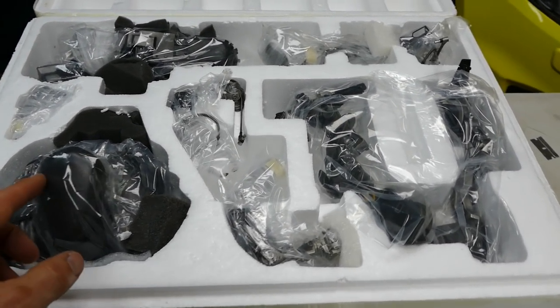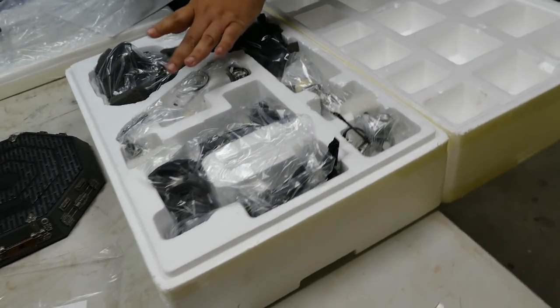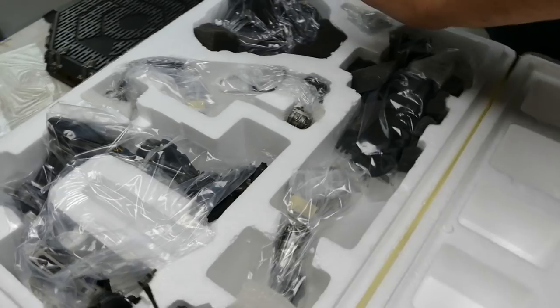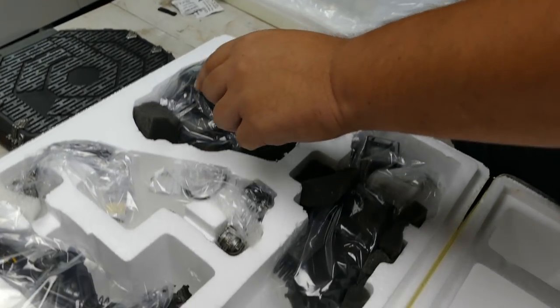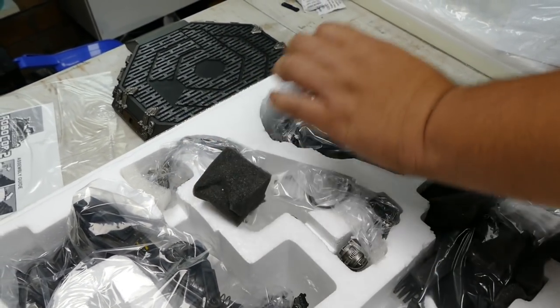Beautiful. So really nicely packaged. Oh, look at the head. We'll take this out. Okay, here we go. I love the head. I love head. You love head? I mean, I love head. Yeah, head's fantastic. Yeah. You need it.